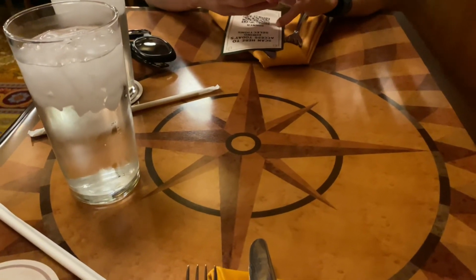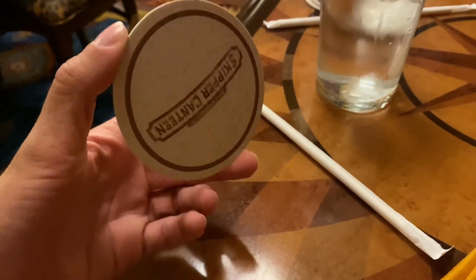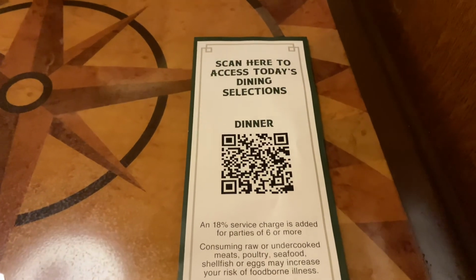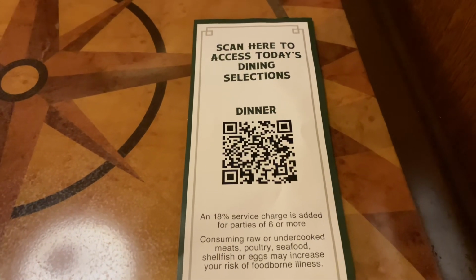I even love the design of the table. It's a compass design, and their coasters are really cool as well. For those of you who want to look at the menu at home, you can scan this with your phone if you're looking on a computer screen or your TV.